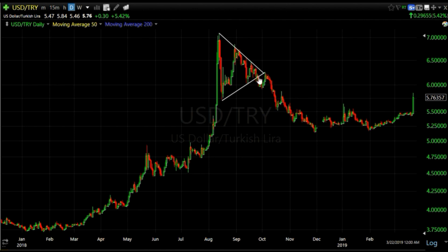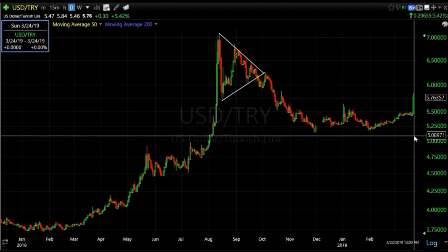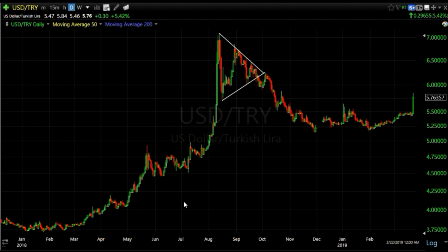This is actually the lira selling off relative to the dollar. Here's a big triangle consolidation. A lot of times these fail, and instead of being a bullish consolidation and continuation, when they get this big, they can often be tops. So this failure here is what allowed emerging market stocks to rally. During this area, they were selling off. So you see a huge move here in the Turkish lira, higher on Friday.